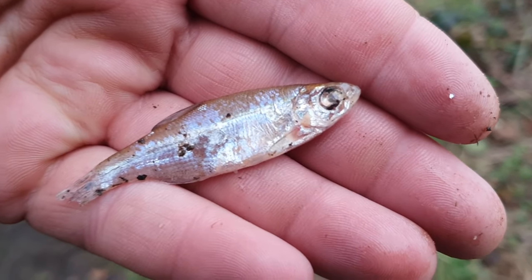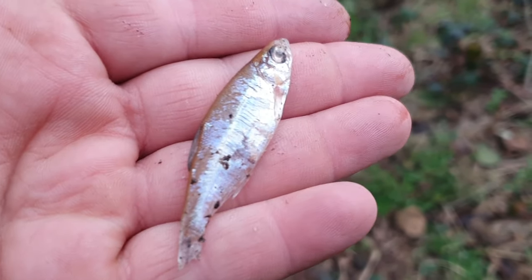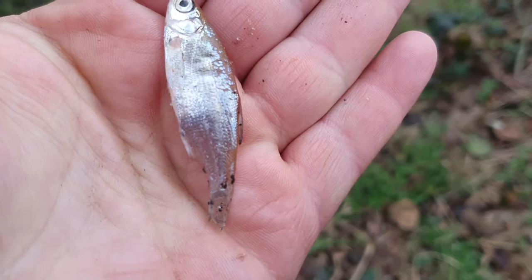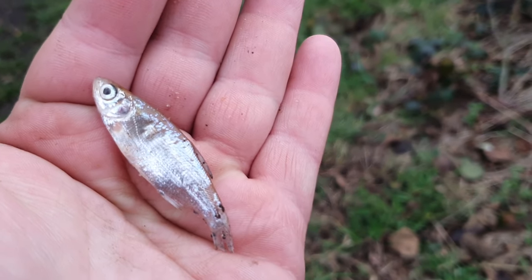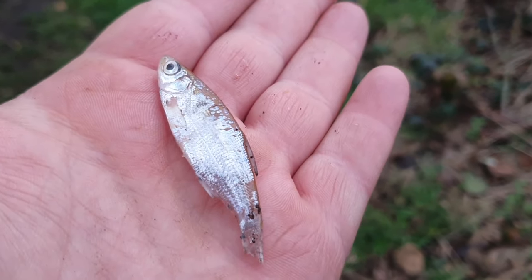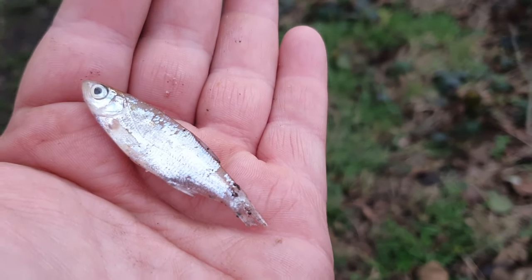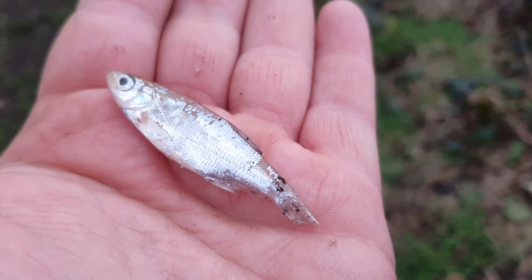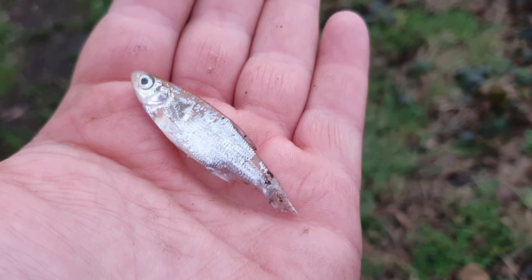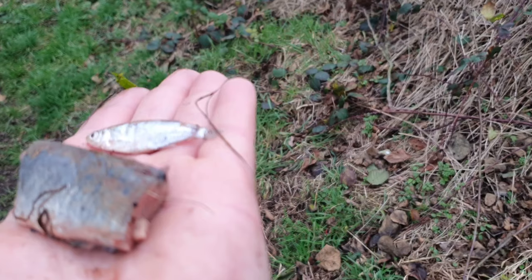So that pike is safely returned. A bit of a closer look at the fish that the pike regurgitated, and you can see there it is, a tiny, looks like a roach. Definitely this year's fry. And it just shows what it's actively feeding on down there. It might be that using smaller baits might be the way to go, like a sprat or just a small smelt. But that pike definitely had a liking for that lamprey.